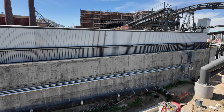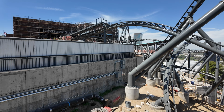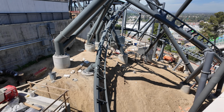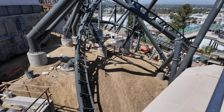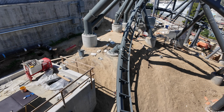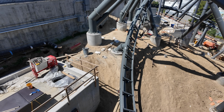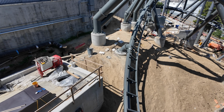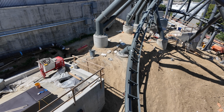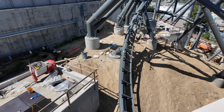I imagine that the scaffolding on the station will come down pretty soon. Looks pretty close to done. And then just coming around here, you can see another one of those footings for the sound shield. And oh, they've also filled in, or they're starting to fill in the gap where the footing and the supports meet. And that is something that is always done last. They want to make sure all the adjustments are made before they fill that in. So we can see some are done and some are not.